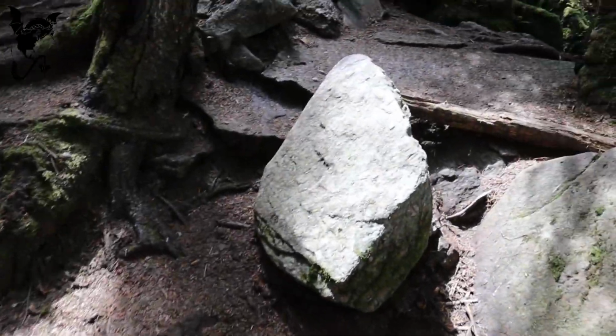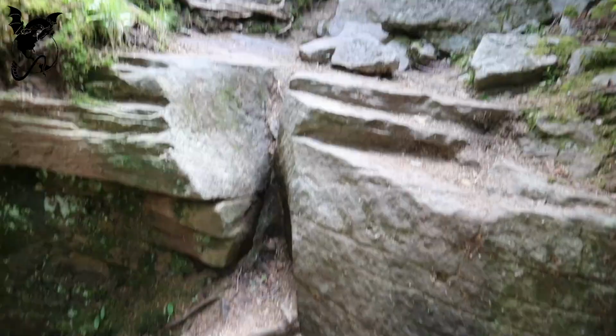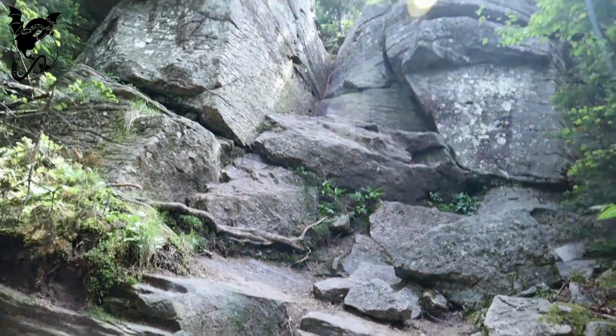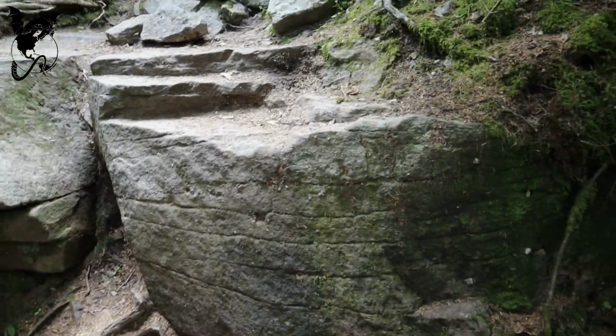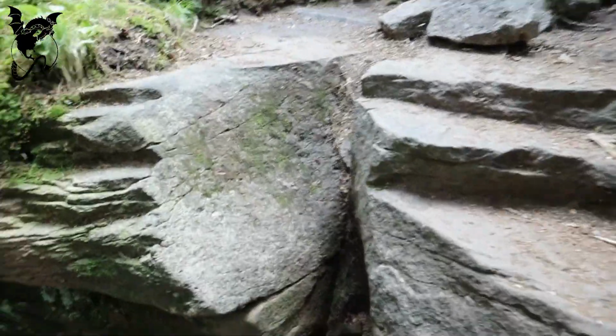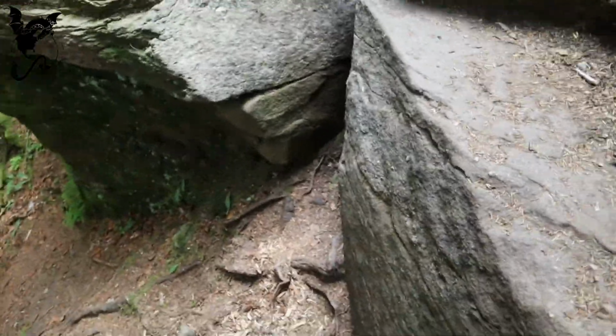Whenever you look at hikes in this area, you hear about this feature, and out of all the things I have hiked in quite some time, this is definitely one to take seriously. Here we go. I'm not sure, I think I stepped down on this when I came down it.